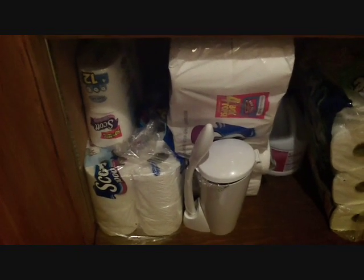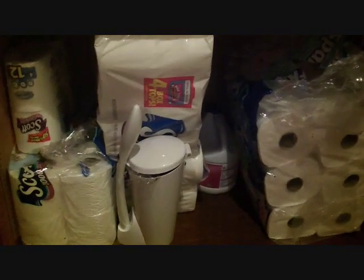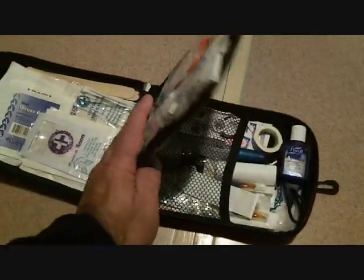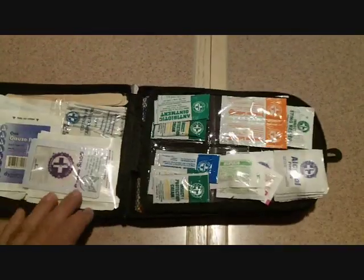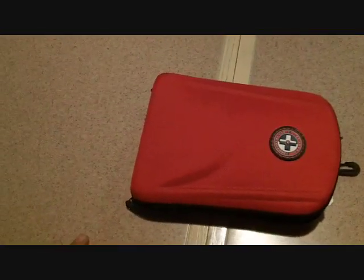Stock up on toilet paper. You're gonna laugh, but when the stores are closed for a long period of time, you're gonna need toilet paper. You're gonna need paper towels. You're gonna need towels. Things that make life a little bit more comfortable. This is in my bug out bag. It's a first aid kit. I know I mentioned load up on meds, but I can't tell you how important it is to have a first aid kit with you. I keep it in my bug out bag, and I will keep it nearby during the bad weather.